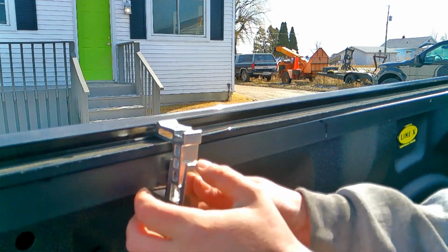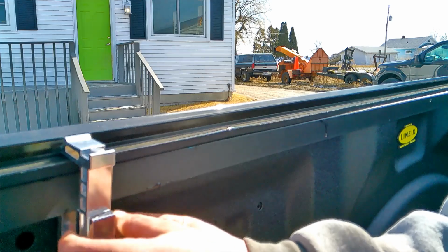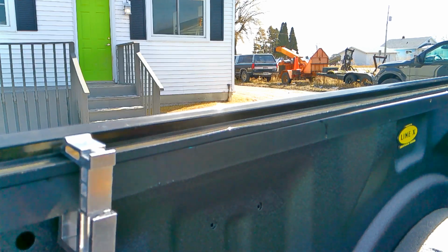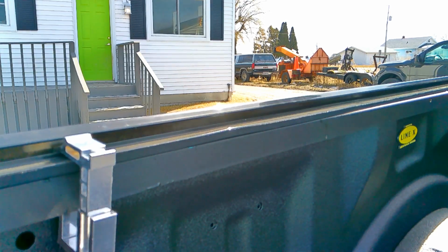Back and forth. So we're gonna need one on each end. It comes with 6, so we're gonna put 3 on each side. So we'll put one up towards the front. We need to slide this a little bit.